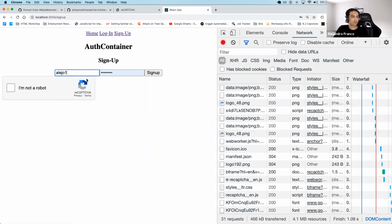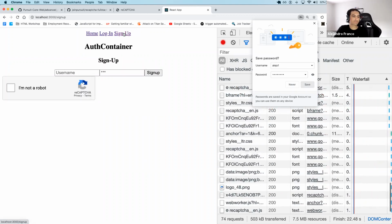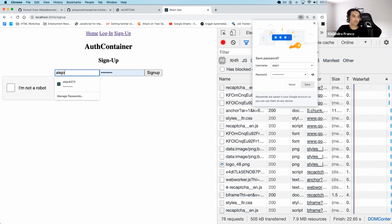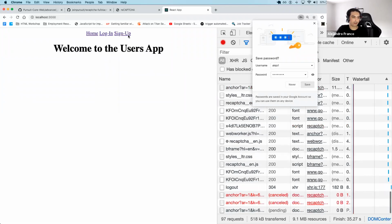Sign up. Oh, I guess we also want to prevent sign up. You see, we want to prevent two things. One is we want to prevent the user from submitting the form without having checked the checkbox, like I just did. We shouldn't let them submit the form without having this checked. So that's a simple one. Right now, it is being able to submit without that.